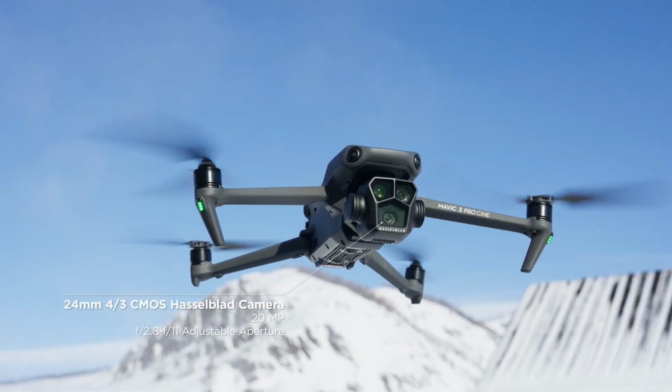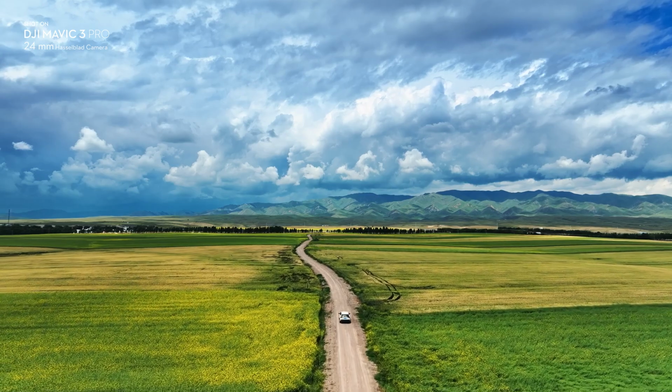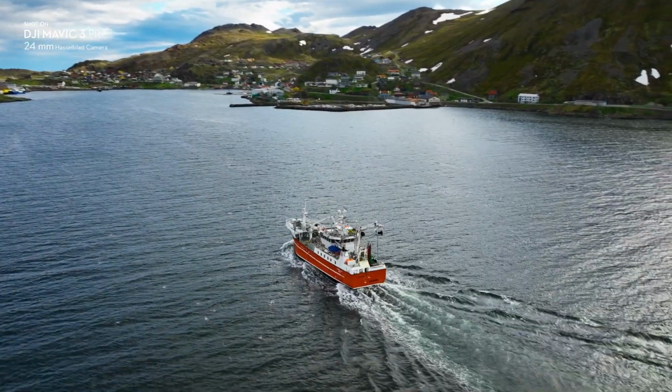Pro and Pro Cine both feature 3 cameras for ultra-dynamic imaging. It starts with a 4/3 CMOS Hasselblad camera for outstanding image quality and color science.